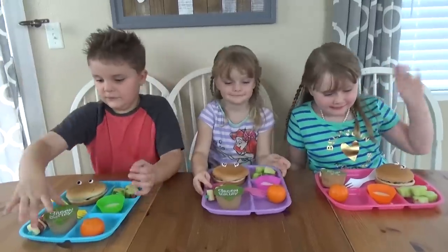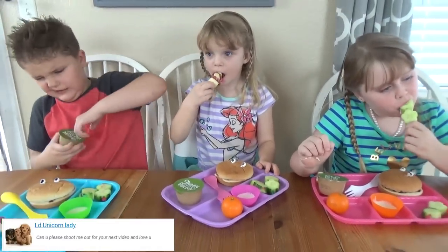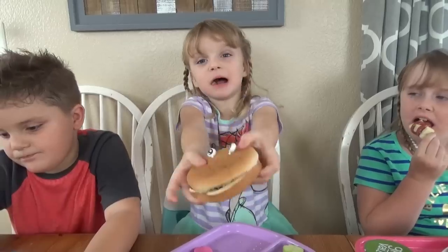The kids ended up liking everything minus the blueberry jam. They weren't really big fans of that. It's a monster!